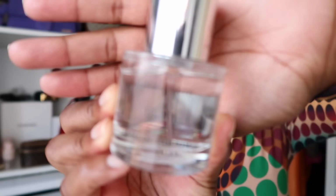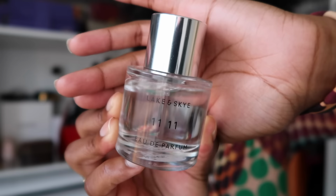All right, guys, in my closet for tonight's scent, I'm gonna go with the Lake and Sky 1111 fragrance. I got this in the previous vlog. Y'all, it smells so good. It's like amber, white musk. It's just clean and ethereal and just beautiful and very cost effective too. This is pretty affordable. I think it's like under 50 bucks. I believe you can get it at Nordstrom, so I will link this down below. Again, this is Sky and Lake. It's called 1111. Super clean aesthetic. I think you guys will really, really enjoy this. So yeah, that's the fragrance of the day.